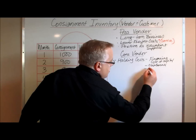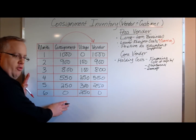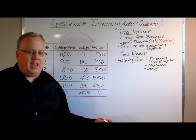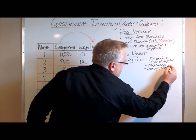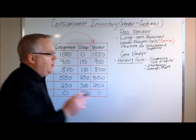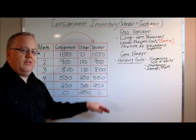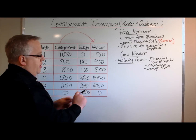You still have a concern about damage. Okay? You may have inspected all of these parts before you ship them to your customer, but what happens when they get to your customer's facility and all of a sudden they open up a box one day and claim there's damage? So damage is an issue. Okay? Theft may be an issue. All right? So your holding costs of inventory still apply. You still have to finance inventory. There's still a cost of capital when it comes to this inventory for whatever amount that remains on consignment. Okay? So holding costs are a concern.